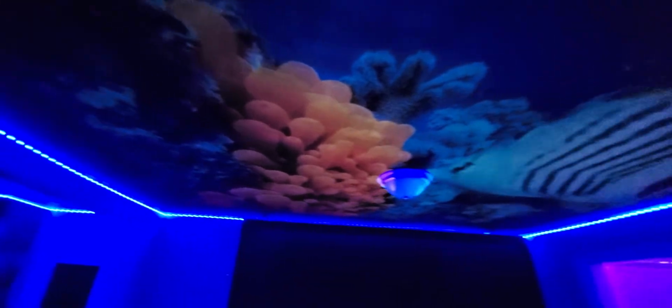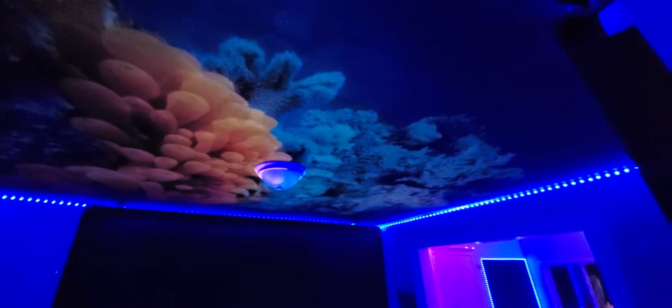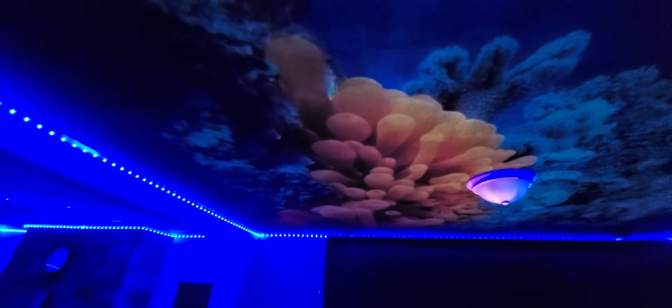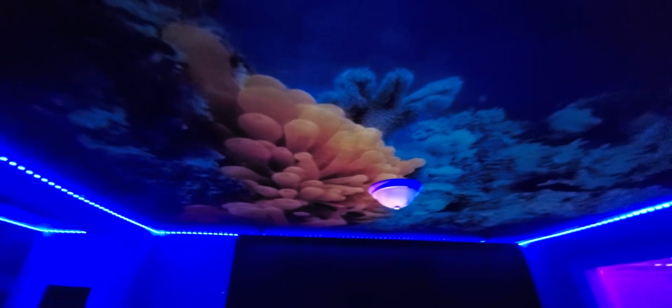And this shows you that you can utilize our technology for more than just projecting onto a wall for a projection screen. You can actually use it for visual effects, special effects, stuff like that.